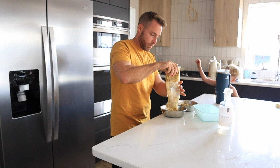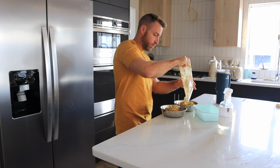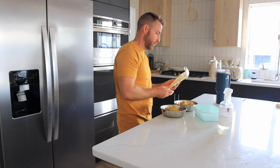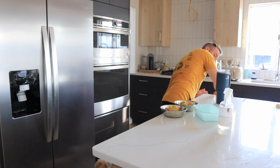So Chris is a designated dog feeder in the relationship. I do the things like brush them and snuggle them and do all that stuff, but he feeds them in the morning and night. They eat Farmer's Dog. They've been having that for a long time now.